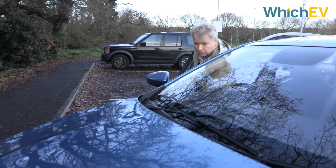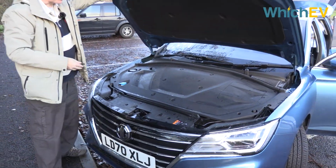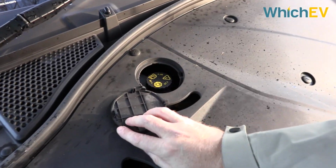And you pop the trunk by pulling inside. As you can see, there's no frunk. In fact, you can't see anything here. There are minimal serviceable bits in here. You get the washer, not quite sure what that's for, and there's one underneath there as well.